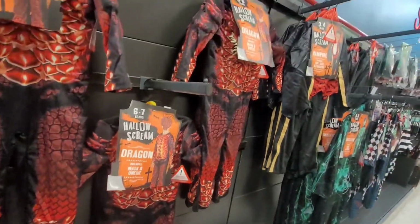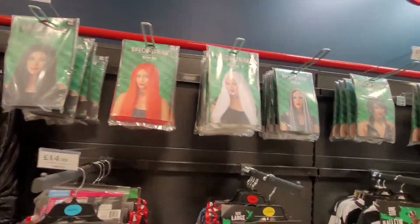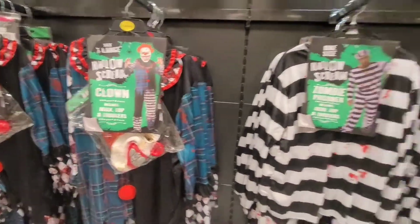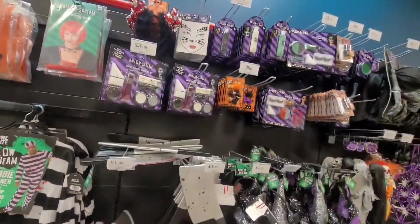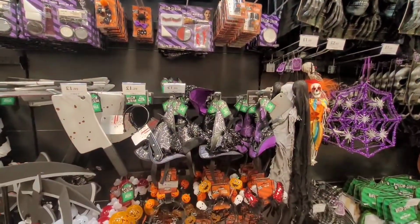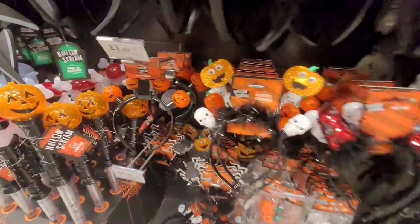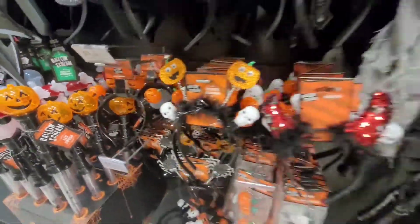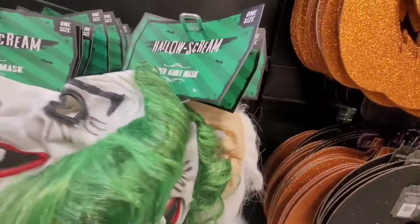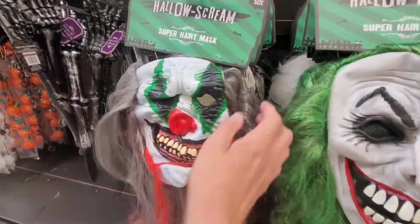Very good mask. Some more Halloween stuff. A lot of this stuff we've seen last time. Zombie prisoner, clowns. Makeup stuff, various weapons and assortments. There we go. See, these weren't here last time, so we've got the Joker face, the old man wizard, which is cool beard, and scary clowns.